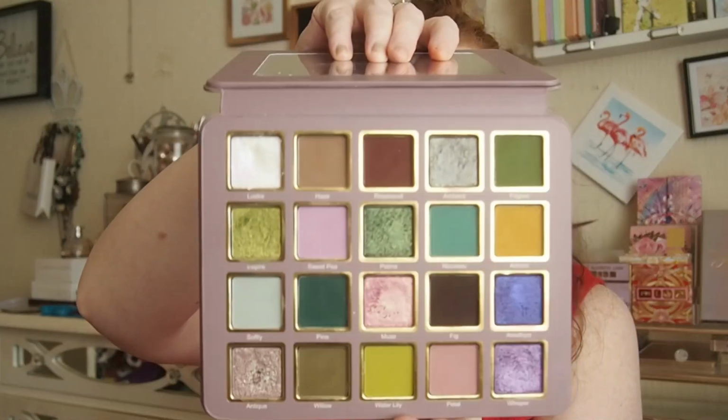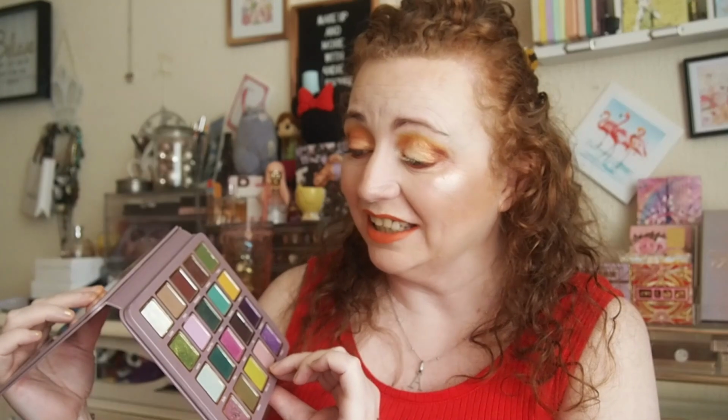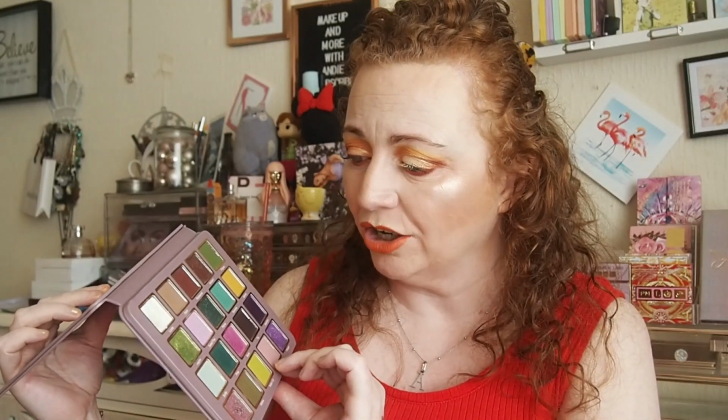Can you guess what my first is? If you've watched most of the tutorials from the last month, what's missing from this pile? So in 1st place is Cosmic Brushes The Muse palette. Oh, it is so beautiful, guys. This is what it looks like. That's a close-up of the winner. I absolutely loved this palette, using it so much.